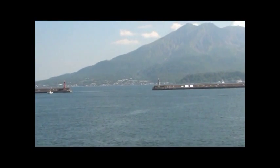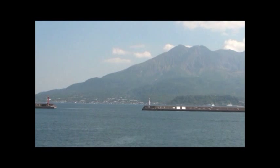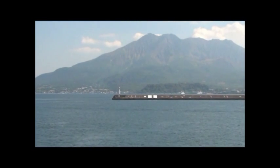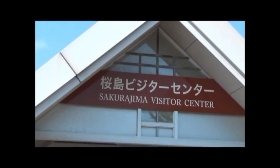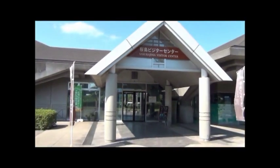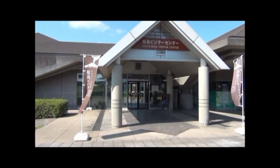Now we are crossing the water. The Bay of Kinko One, which is part of the Bay of Kagoshima, which is part of the Pacific Ocean. This is the Sakurajima Visitor Center. Used to be charged, but today free of charge.